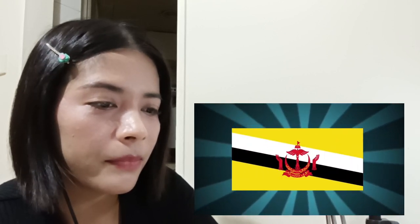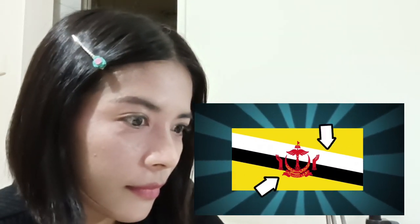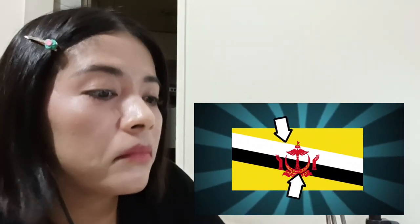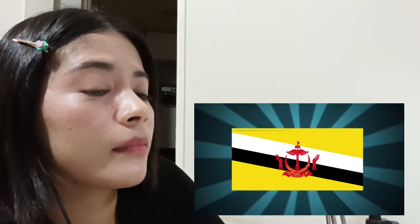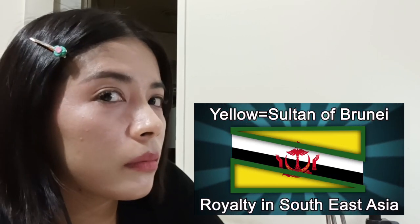The flag of Brunei is one of the most misleading flags in the world because when looking at it from a distance, you could swear it was an anchor on a flag, but if you look closer, it's not. First of all, the flag has a yellow field with two diagonal black and white stripes, as the white stripe is a little thicker than the black, and then you have the national crest in the center. The yellow represents the Sultan of Brunei and traditionally means royalty in many Southeast Asian regions.